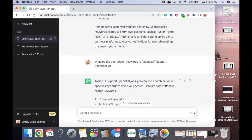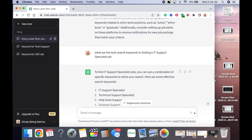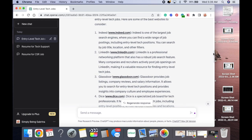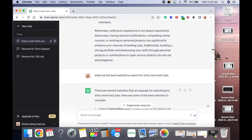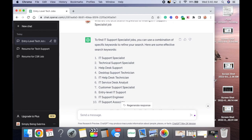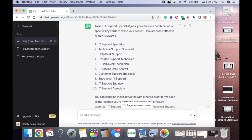And to juice it up and add a little sauce to your search, I asked, what are the best search keywords for finding an IT support specialist job? As you can see up prior, that was one of the jobs that you can do with no tech experience. They also have help desk, so you can also say you want to do help desk, quality assurance tester, or whatever it is that you are interested in. You can put that in right there and ask, what are the best keywords to search for that? And here you go, they give you 10 of them.